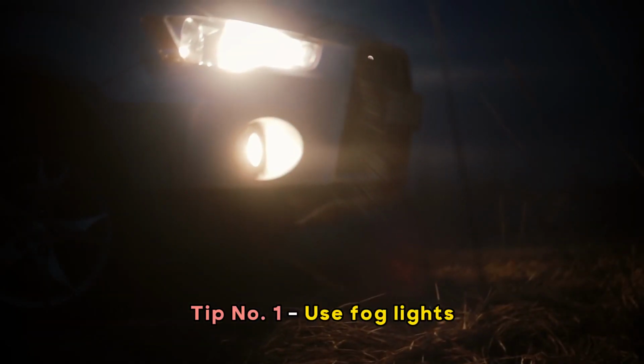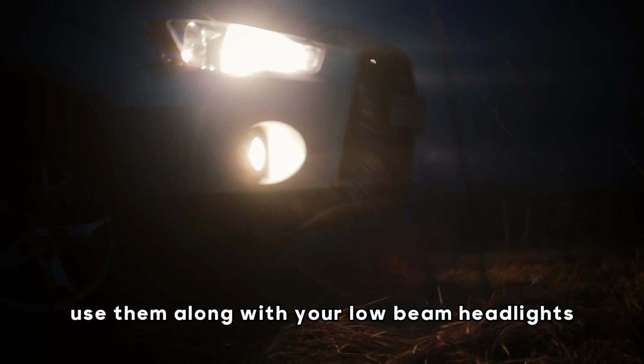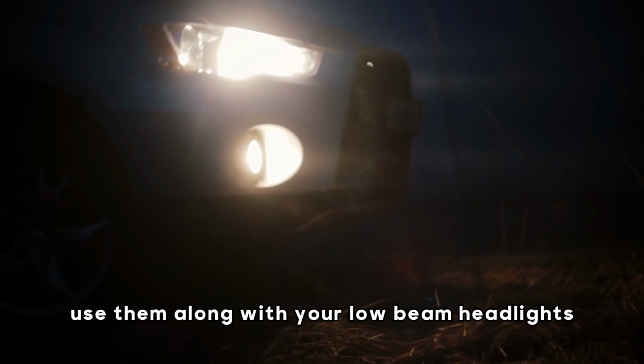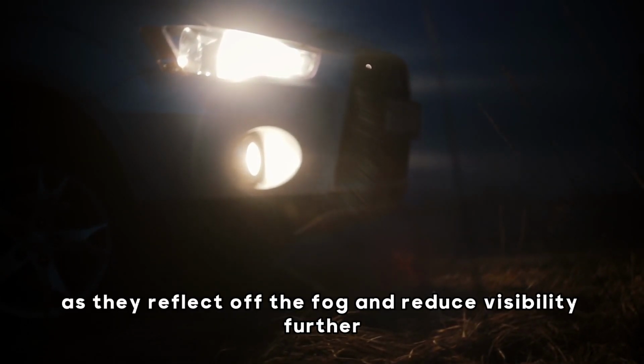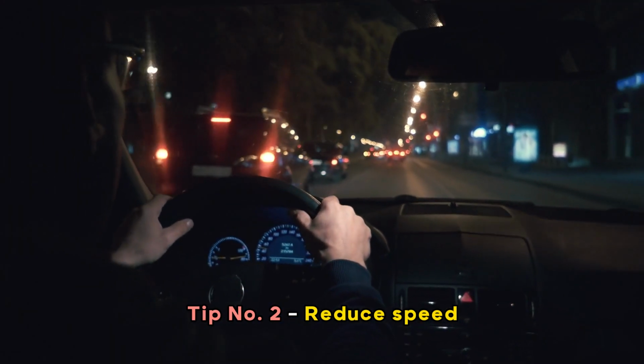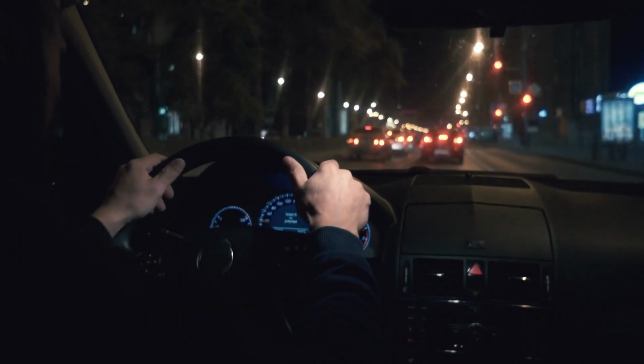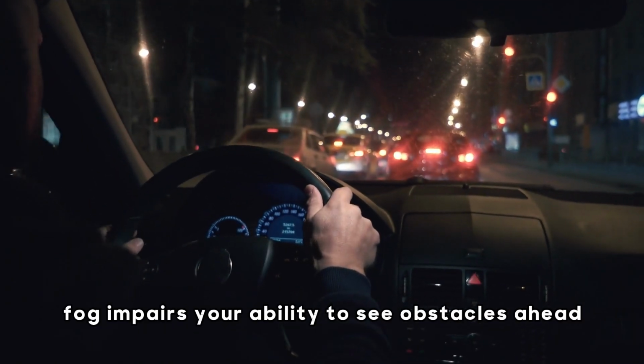Tip number 1: Use fog lights. If your vehicle is equipped with fog lights, use them along with your low-beam headlights. Avoid high beams, as they reflect off the fog and reduce visibility further. Tip number 2: Reduce speed. Slow down considerably in foggy conditions. Fog impairs your ability to see obstacles ahead.